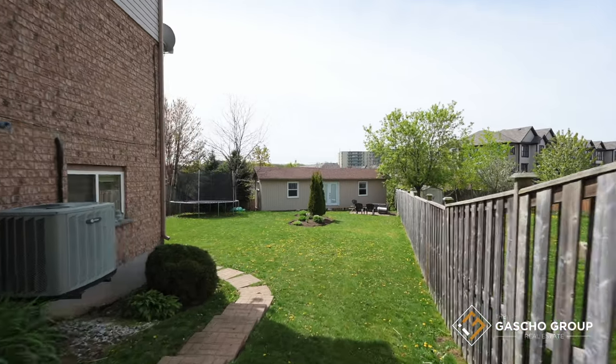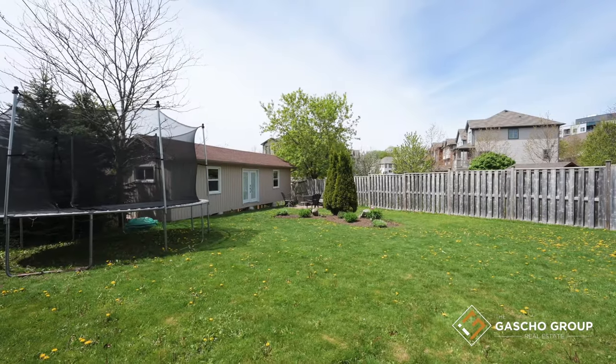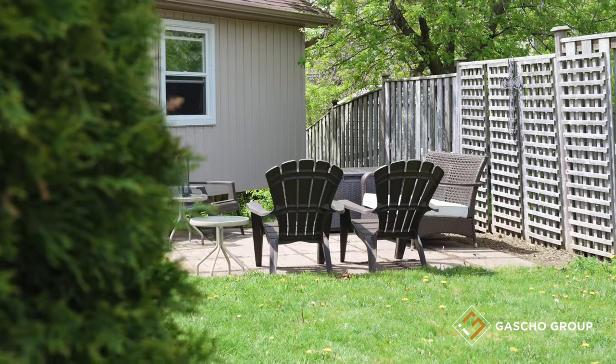Outside, the expansive backyard beckons with plenty of room for outdoor fun for everyone. Additionally, there is a substantial shed with a ton of storage space.